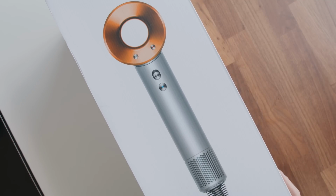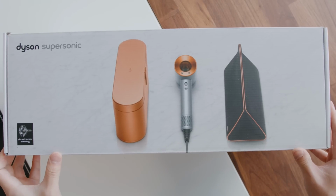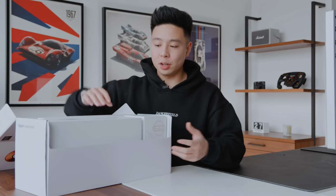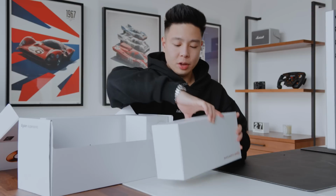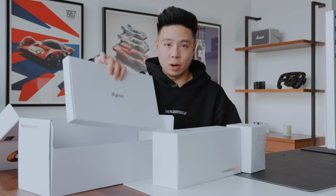The holiday edition also comes with a few different accessories, including a gift box and also a travel case, so the unboxing experience is incredible. And once you get the main box open, you have one for the hairdryer, as well as the accessory, and I believe this right here is the pouch.